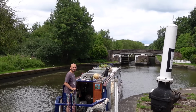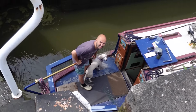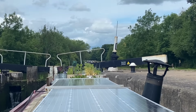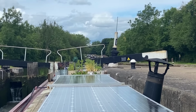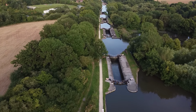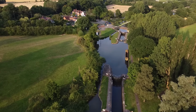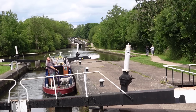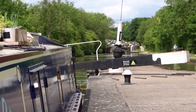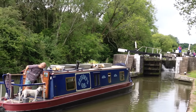We're gonna start getting close together now. The worst is yet to come. Wait till you see them all on the hill. Whoa, look at all the locks in the distance. Here we go, into the closer together flight.